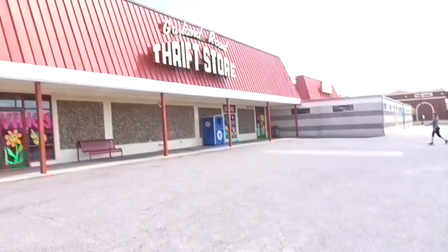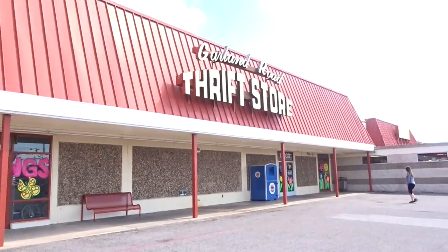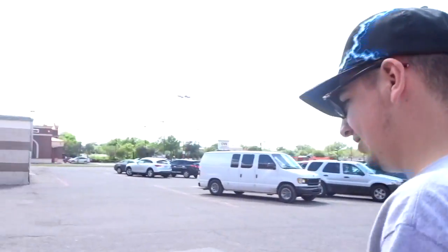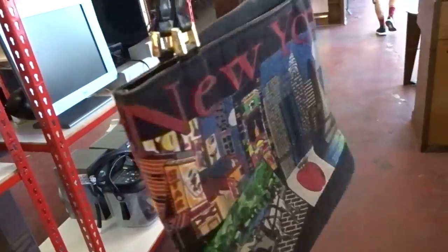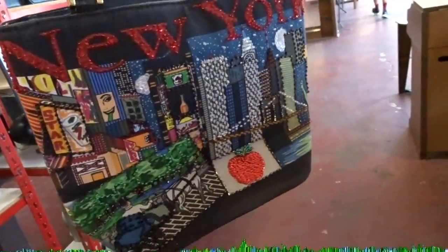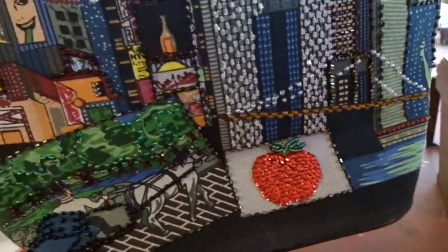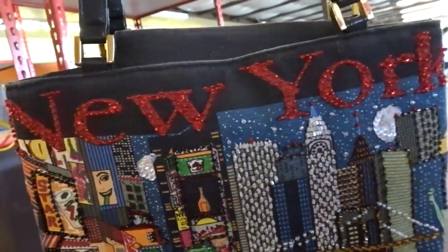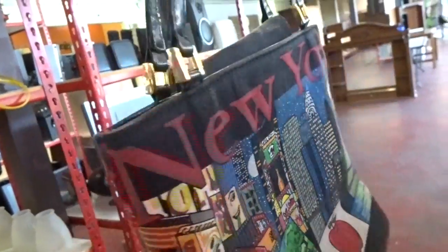Okay, we just made it to our very first thrift store of the day. You pumped? Yeah, hopefully we find something because lately it's been dry. Exactly. Literally just walked in and I found this really cool New York handbag. It has crystals embroidered into it on one side, and on the other side it's just a simple picture.